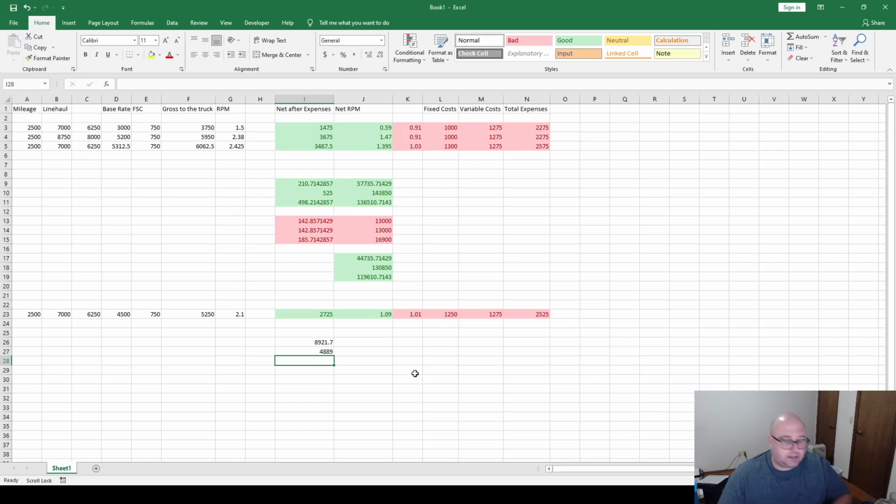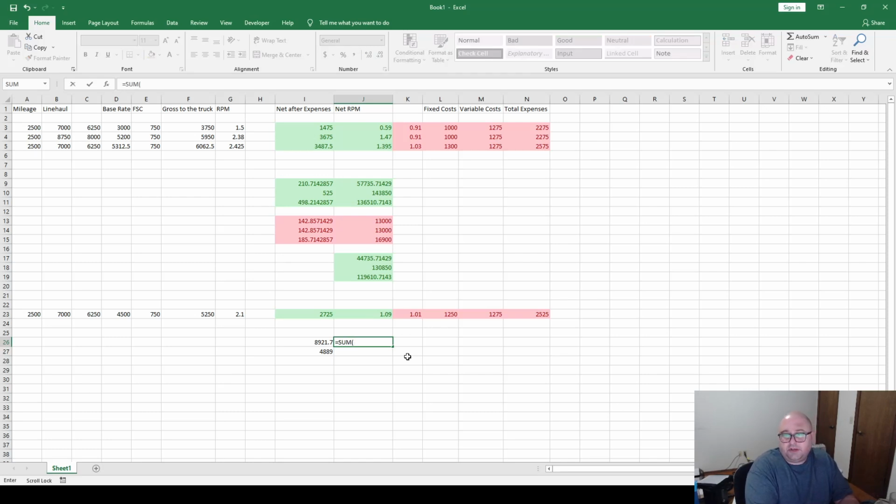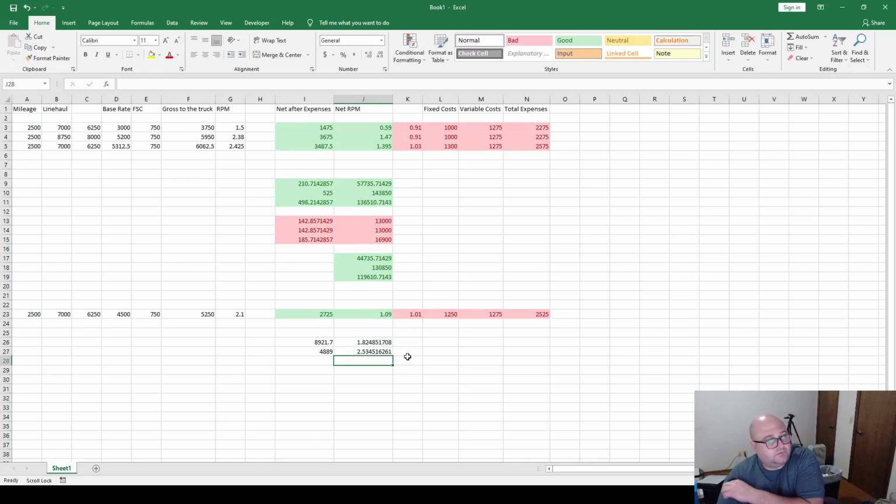So 89.21, 49.88. So let's come up with the rate per mile that he's operating at equals sum of I26 divided by I27, and we come up with $1.82 a mile. Now, to figure out what he's making on the full rate before percentage cuts, that equals sum of J26 divided by his percentage. He's getting 72%, so 0.72. And now we come up with a little over $2.53. So what he's making per mile is $2.53 per mile.